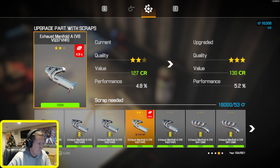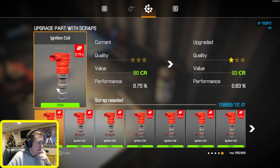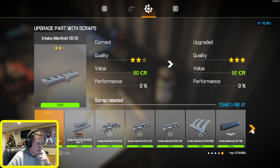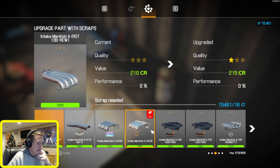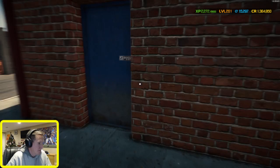There we go. Exhaust manifolds, and then the intake. And we're going to need 1, 2, 3, 4, 5, 6 ignition coils. There's... is that the right intake manifold? I think it is. Okay, let's get all this plopped back in.